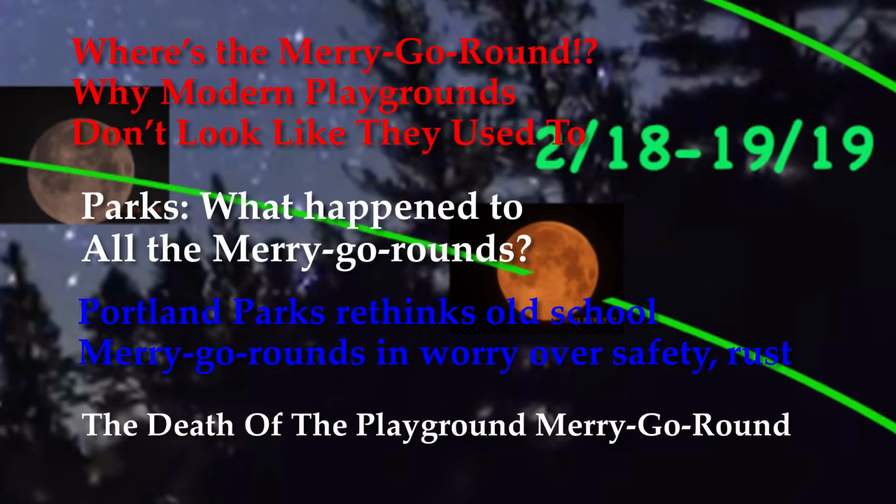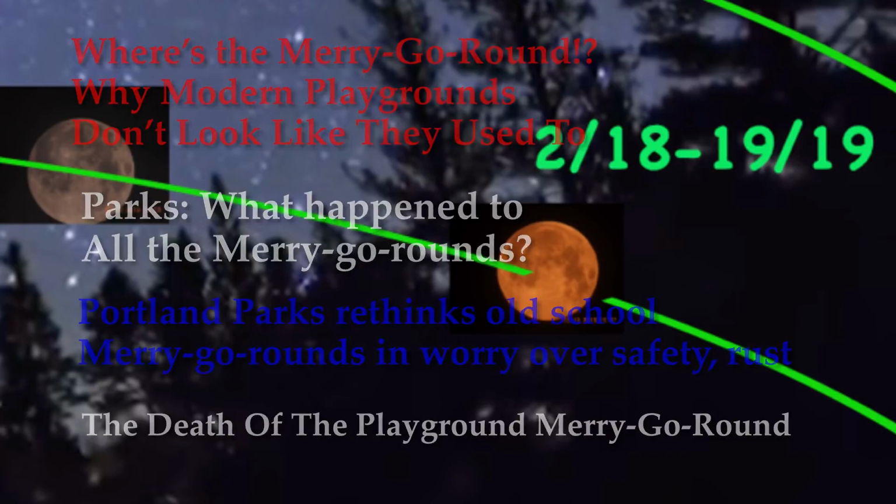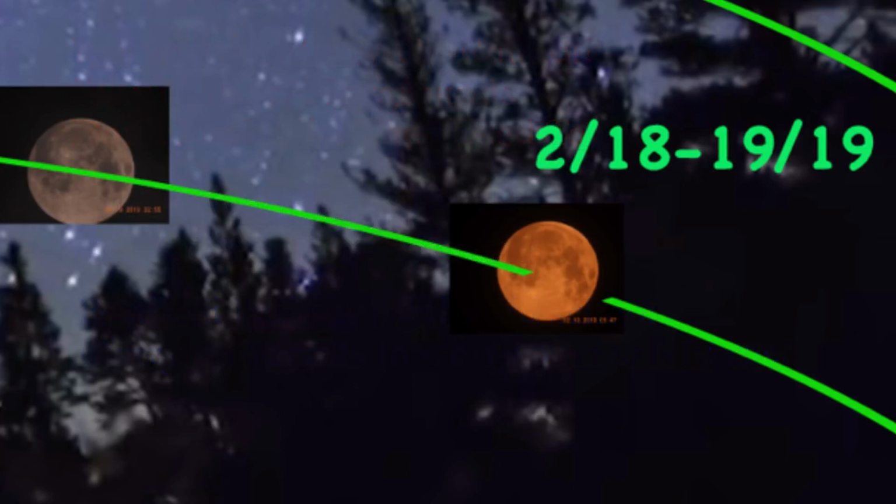Where's the merry-go-round? Why modern playgrounds don't look like they used to. That's the title to an article. Parks, what happened to all the merry-go-rounds? Portland parks rethink old school merry-go-rounds in worry over safety and rust issues. Personally, I think they removed the merry-go-rounds because you can't have such dangerous devices in the education system. They've removed everything from all the schools. They've removed them from the parks, the cities, and anywhere they can. The only one that's left in our area, they couldn't remove it because the people fought back and they didn't have a legal right to remove it. I think they don't want some snot-nosed little kid figuring out how field rotation stuff works, so they had to remove them.